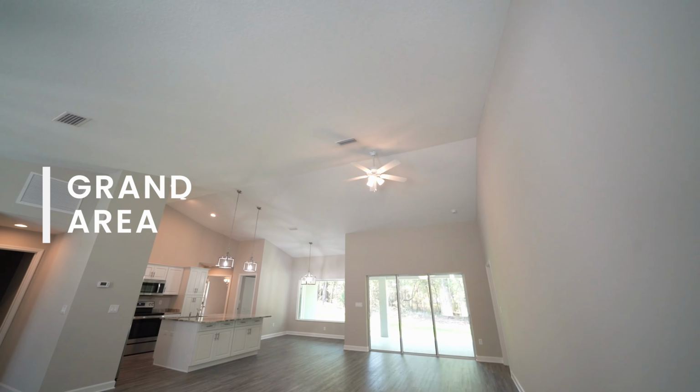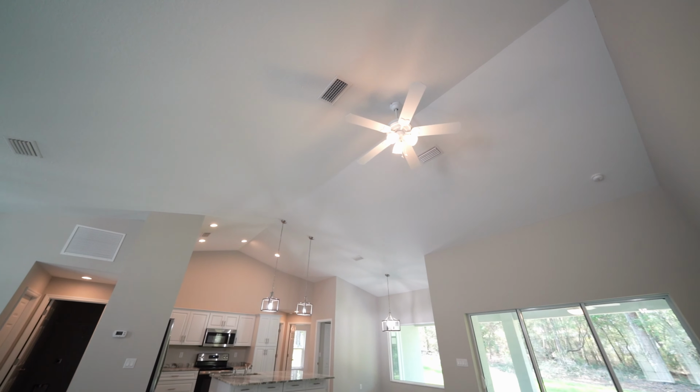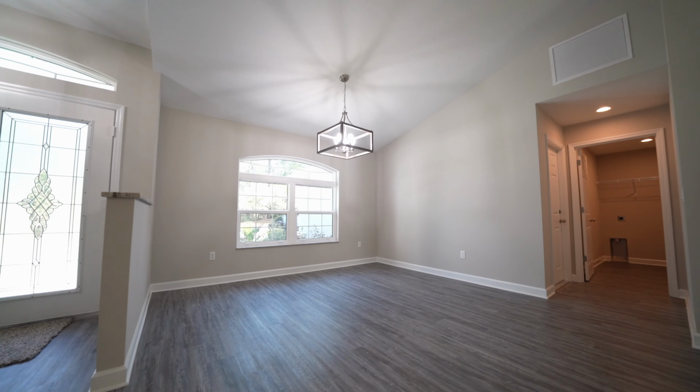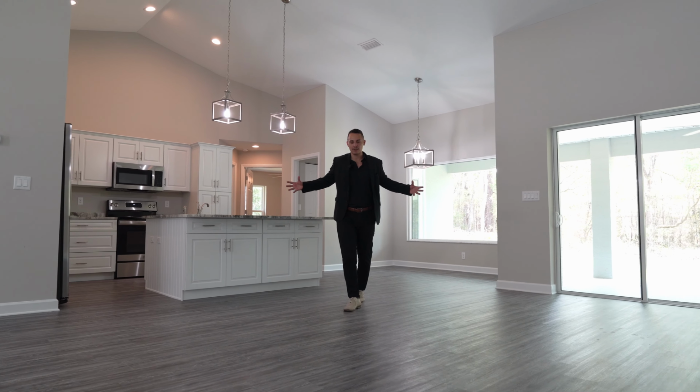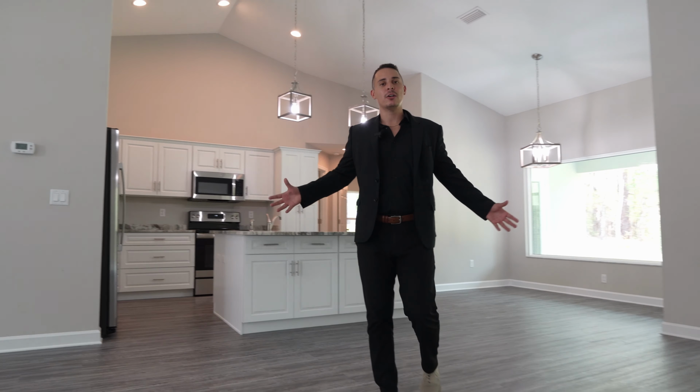You're gonna have the nice vaulted ceiling, ceiling fans and light fixtures in the kitchen and the dining area. But what I really love is just this open floor plan. This is meant to just have a family living in it and spending all your time together.